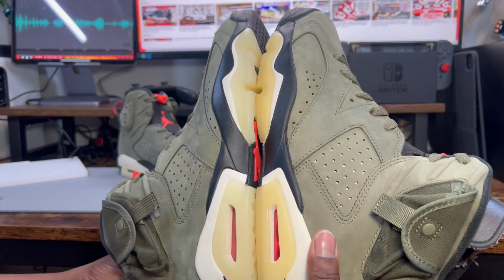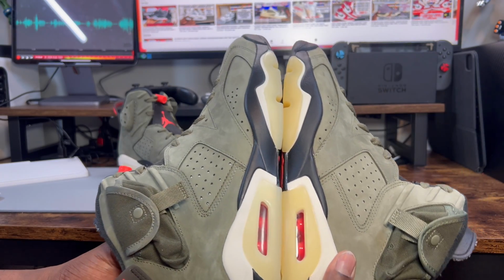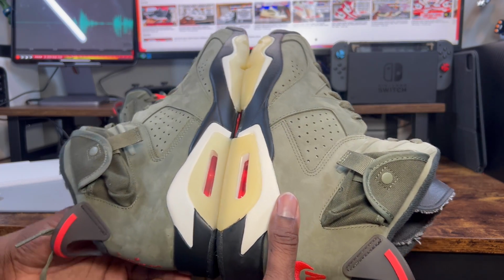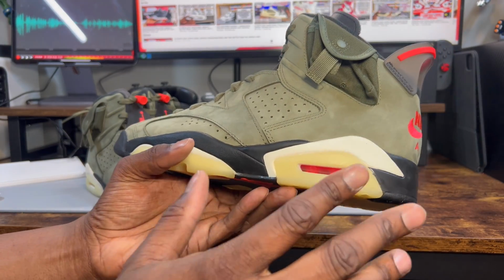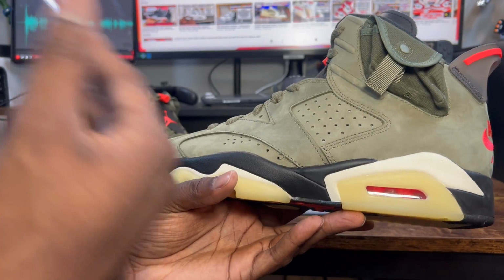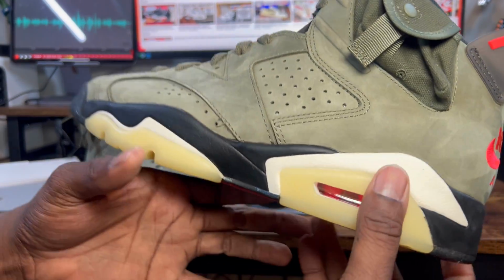But most importantly, we go into the uppers, and I gotta say, side by side, the uppers are identical or almost identical. One of the things that I've noticed consistently on replica Travis Scott Jordan 6s is that for the longest time, they didn't even get the color right, but now that they're getting the color a lot closer, it still just tends to be a lot lighter than the authentic pair.